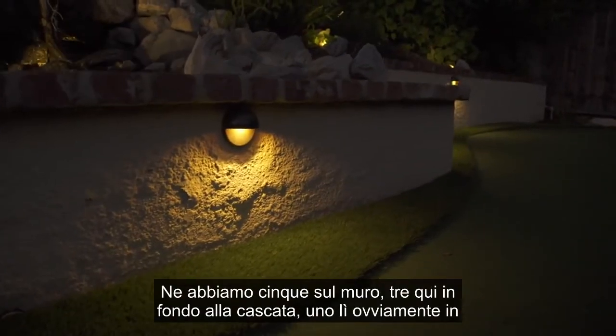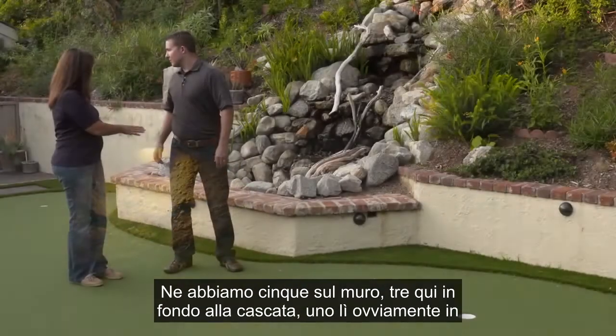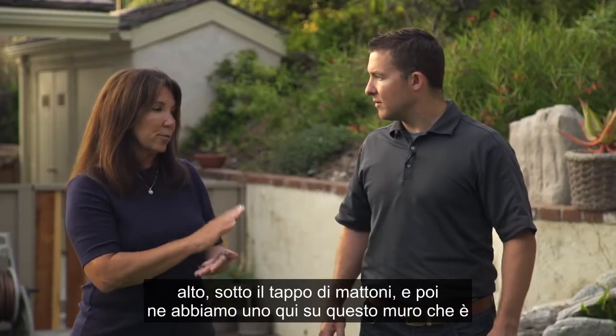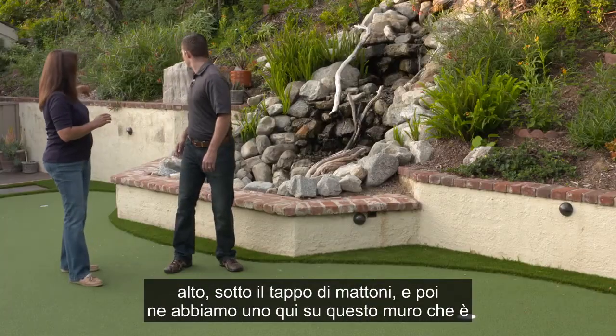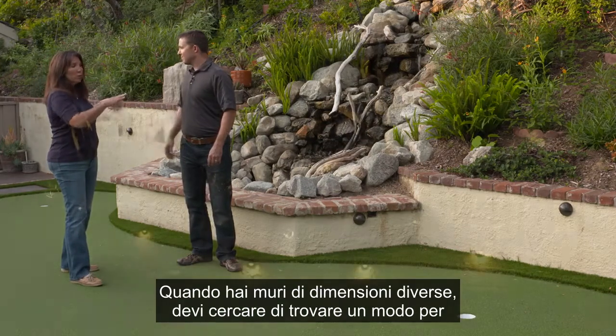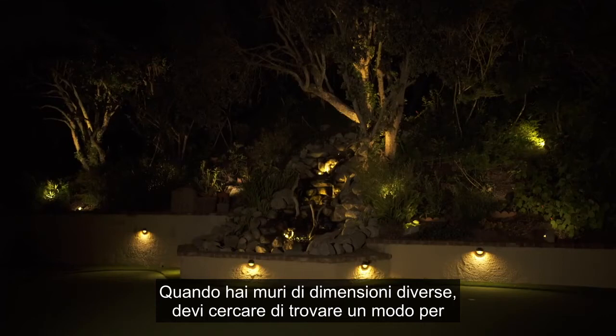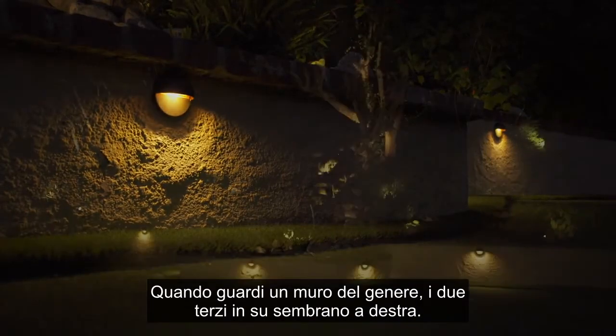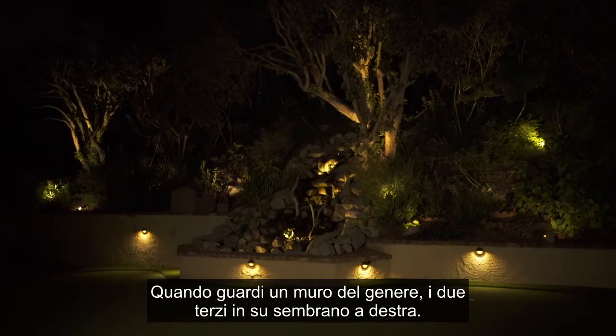We have 5 of them on the wall, 3 here at the bottom of the waterfall, 1 there obviously at the top underneath the brick cap. And then we have 1 over here on this wall, which is mounted about 2/3 up. When you have walls of different sizes, you have to try to find a way to make it visually work. Yeah. And so when you look at a wall like that, 2/3 up looks about right.